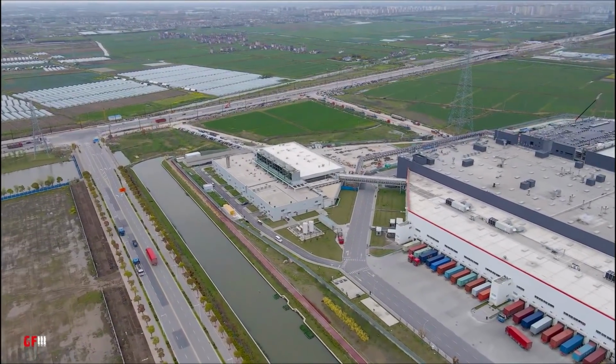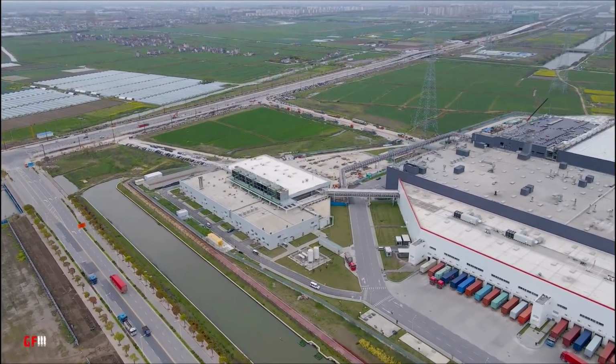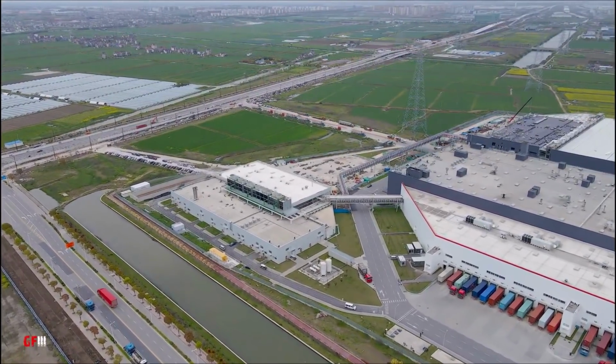What are your thoughts, friends? While you're thinking and commenting, let's continue watching Vuva's video of the aerial view where you can see the latest updates from Giga Shanghai.